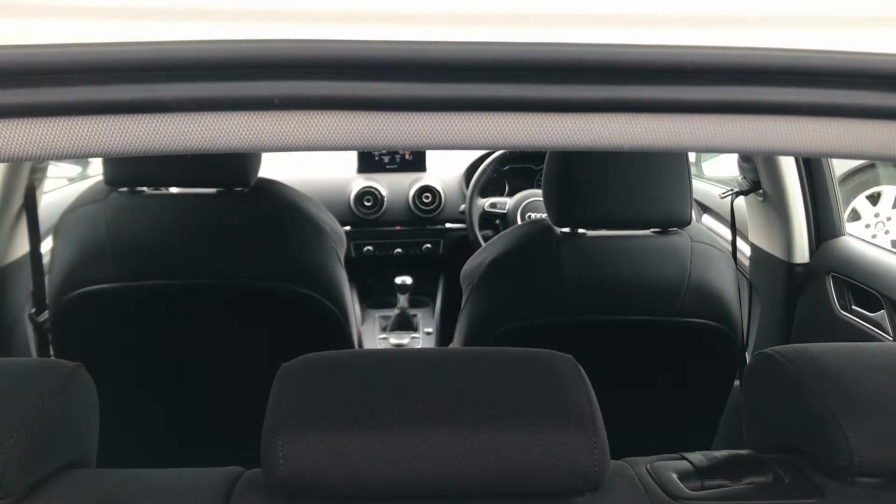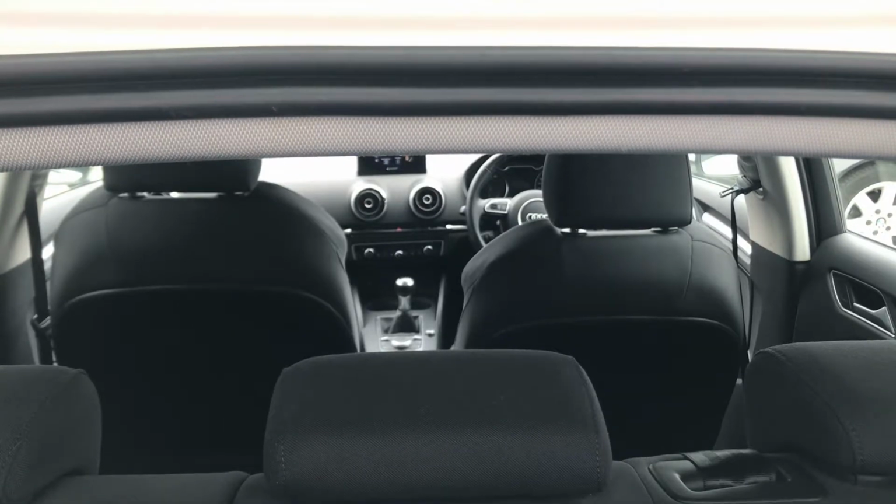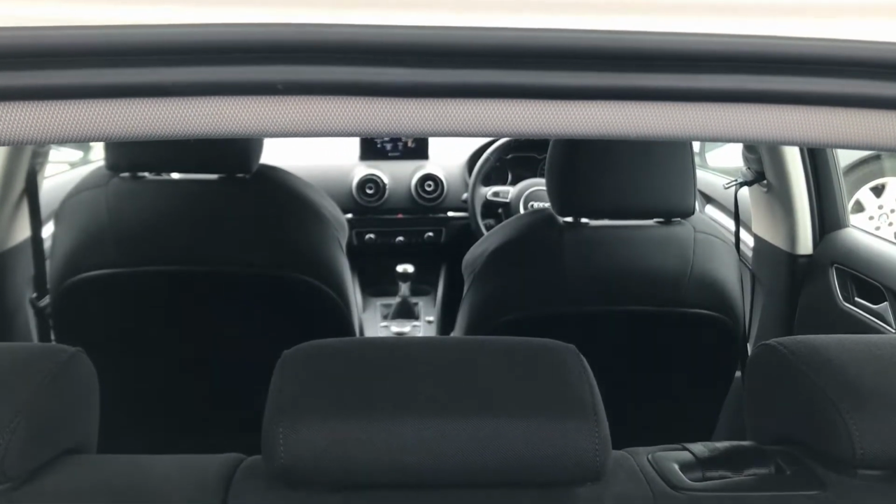This A3 is HPI clear, so there is no outstanding finance to the vehicle, not been involved in any accidents which has resulted in total loss claims, etc.